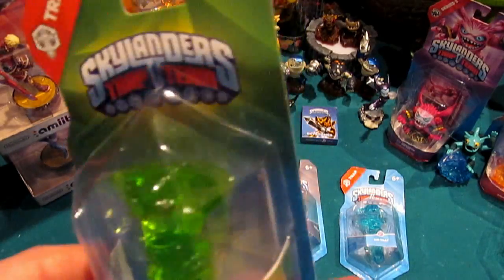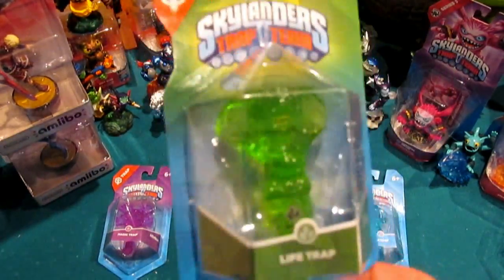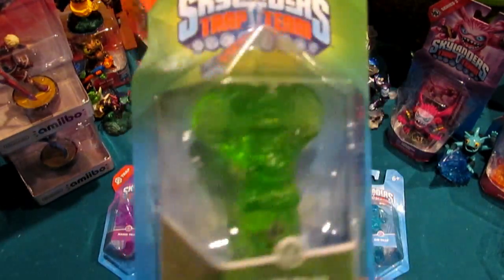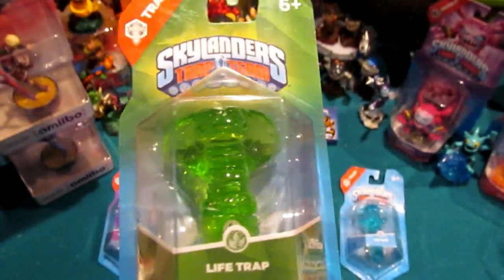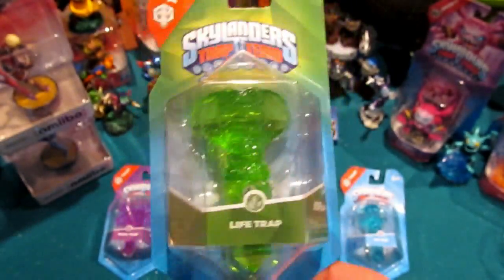I did ask for the official sculpt names. I've never gotten them, so I'll just run with snake. It actually looks more like a cobra. But, you know, it's easier to just call it a snake, so that's what we will do. Obviously, this is a life element trap. It is the snake. I think you'll see it much better when I get it out of the packaging.